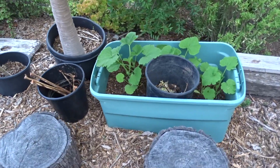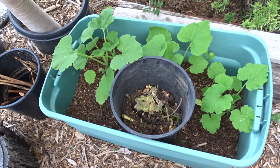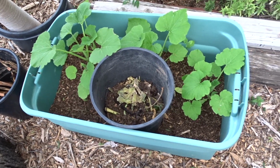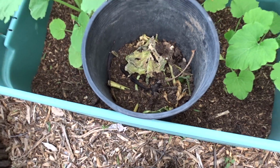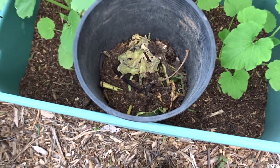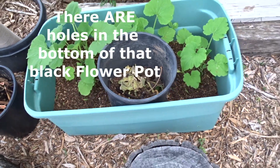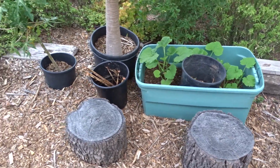I've been throwing more compost. See, I even have a bucket in there where I'm still throwing things in. And I've got different squash coming up in here, and I might plant one in there. Or the other thing I do is sometimes I just continue to throw kitchen scraps in here, let it break down, and when I water it, it continues to feed the entire bin. There's a lot of different ways you can do that.